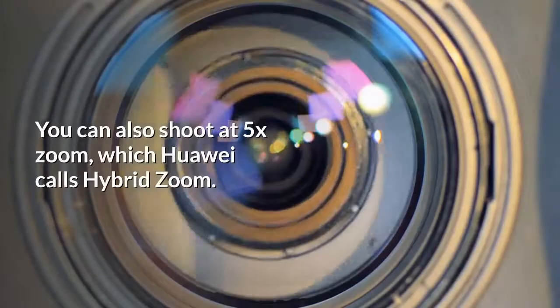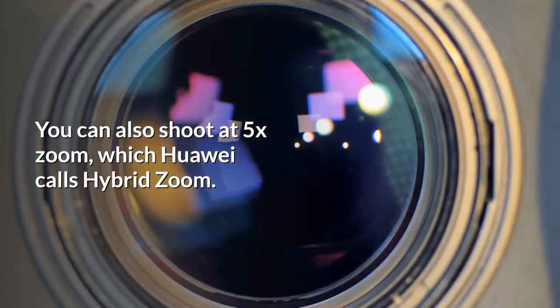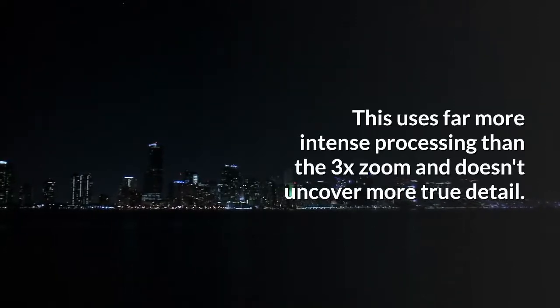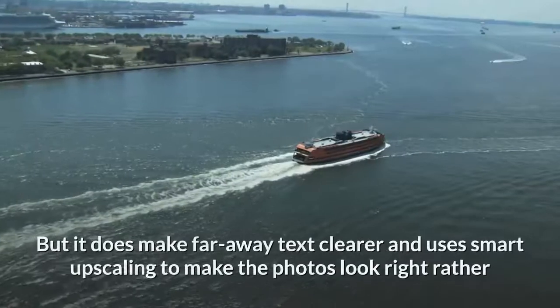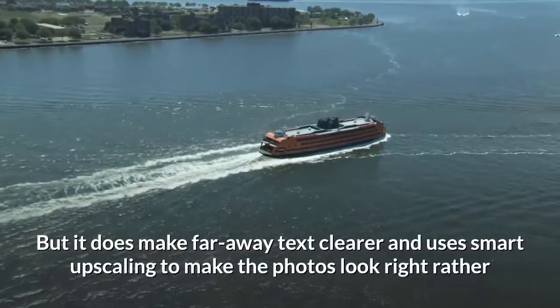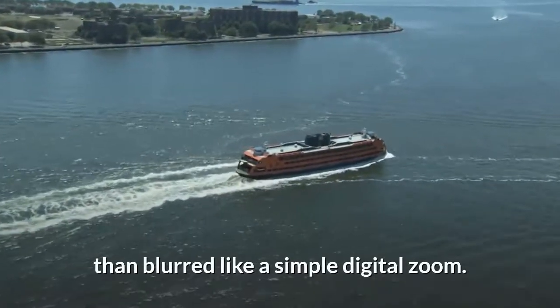You can also shoot at 5x zoom, which Huawei calls hybrid zoom. This uses far more intense processing than the 3x zoom and doesn't uncover more true detail. But it does make far-away text clearer and uses smart upscaling to make the photos look right rather than blurred like a simple digital zoom.